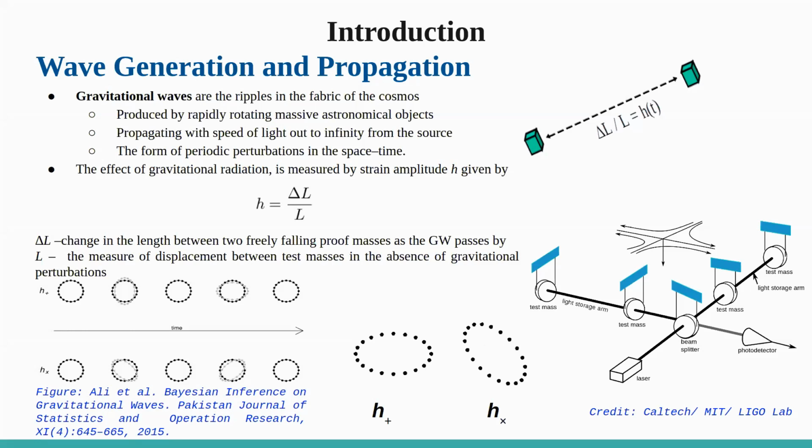and they propagate with the speed of light, disseminating out to infinity from the source in the transverse direction. So these waves are in the form of periodic perturbations. We can detect these gravitational waves by their strain amplitude, given by delta L, the change in length when a gravitational wave passes by, which changes the distance between two proof masses, and L is the distance when there were no gravitational waves in the fabric of space-time.